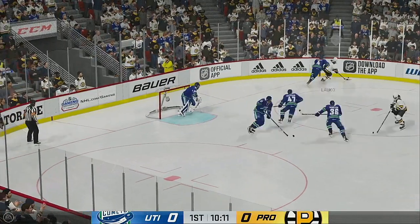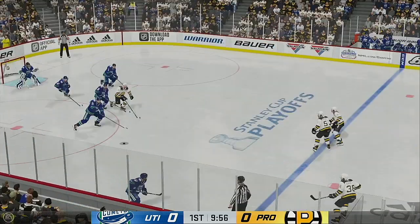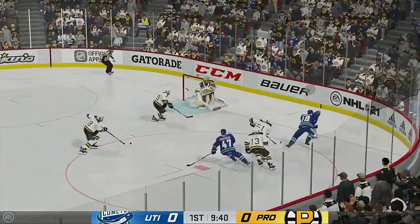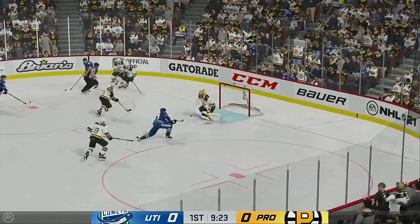Snaps one on net. Steps in front of the shot. Centering pass. And a stick in the lane ends that threat. Great use of the body to knock him off the puck. Birch is gaining momentum. Great hand-eye coordination as he gets the puck back. Utica's got it behind the net. The Comets scoop it up along the boards.